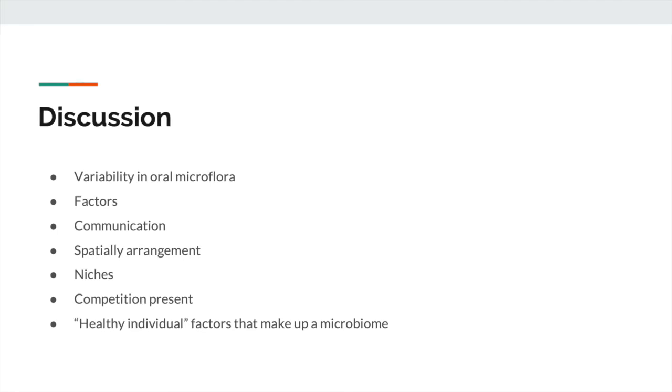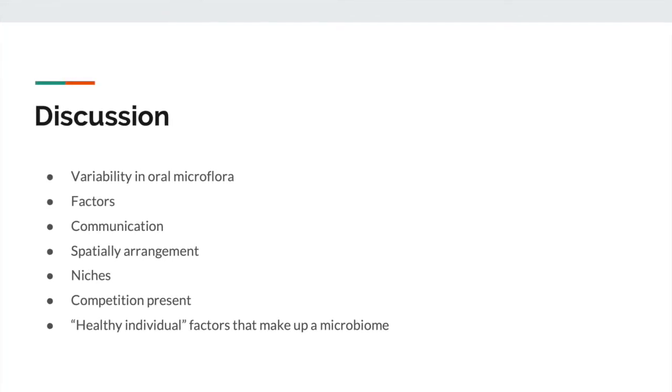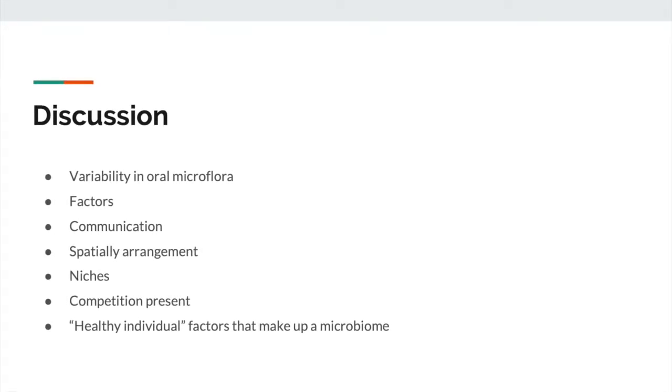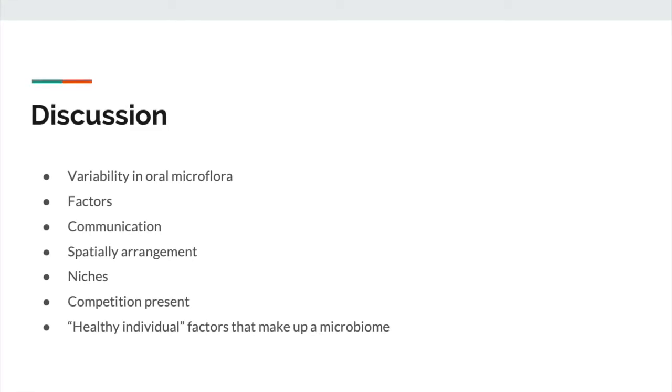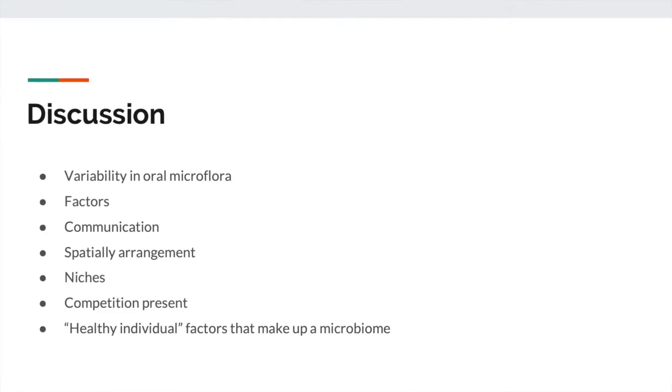Therefore, by introducing differing strains of bacteria from the yogurt into the microflora, these bacteria competed for those resources within the mouth. Due to the variability in each individual's microflora, there was a range of data collected. One study suggested that there were several factors that make up a healthy individual's oral microbiome. These factors included time, age, diet, extreme environment, plus other things.